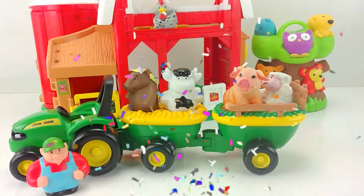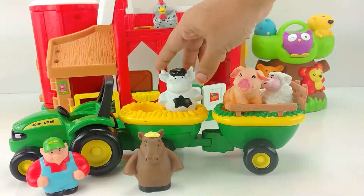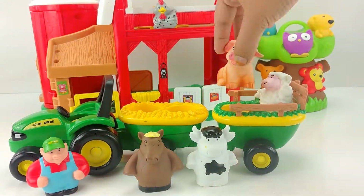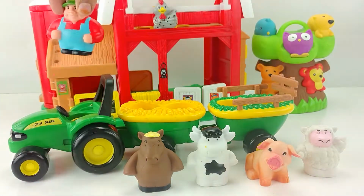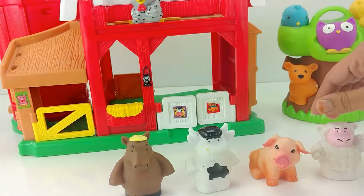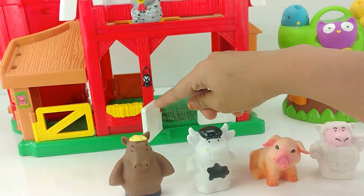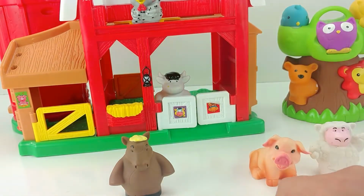Here is our barn! Here is the horse, cow, pig, and a sheep. Bye-bye. Now where does the cow go? Here. Bye-bye, cow. And where does the horse go?